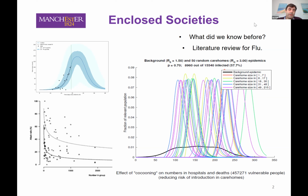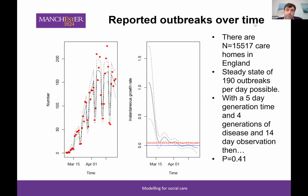We started through February and March looking at some of these questions, and then as outbreaks started to emerge, we started analysing some of the data and forecasting from that how many care homes might be affected. It looked like about 40% of care homes might be in outbreak status within a few months of April. That triggered some alarm bells and set us up to look at this more substantively as a problem.